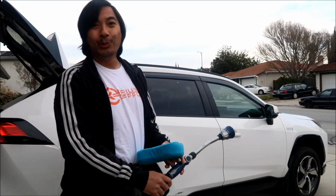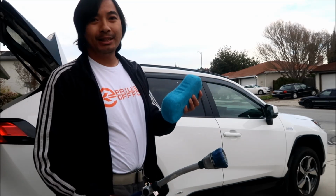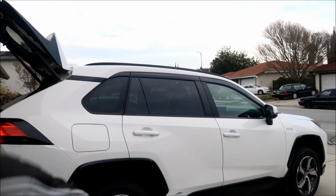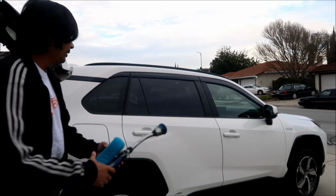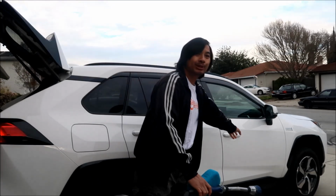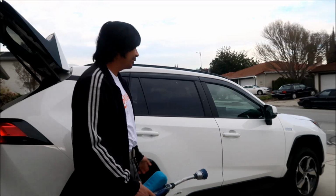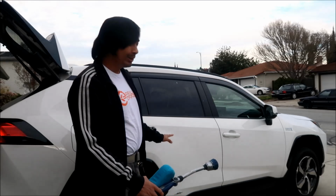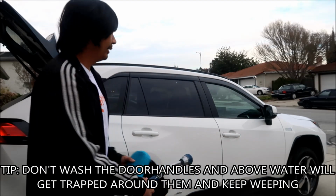All right, let's go. I've got a garden hose, a sponge, and some soap right here, and we're just going to get on to washing it. We just need to wash pretty much the front and the back door. That's the area you'll be working in, so I would just wash the whole thing. You don't have to be super detailed, but somewhere in the middle is where we're going to be working. All right, here we go.